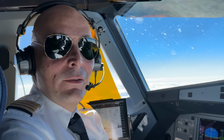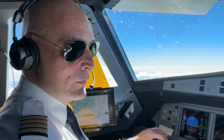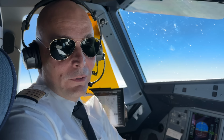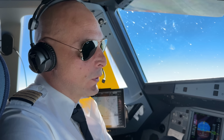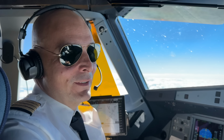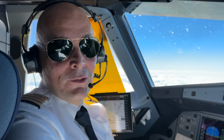It's something else. Okay, so we might change. Done. I have control, you have control. Yep, you have control. And we're already switching the positions. He did the takeoff, because from now on it's my leg, as we say, because later on I have to do the landing. But so that Simon gets his takeoff and landing, he did the takeoff in Munich and will do the landing later on this evening.